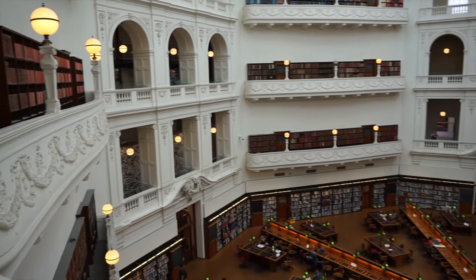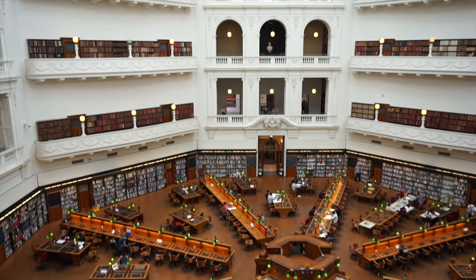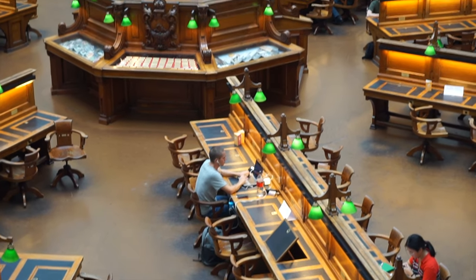Okay, the first stop is the State Library of Victoria. And I think it's the most beautiful library I've ever been to. The State Library of New South Wales in Sydney was already pretty. This one is even prettier. I just love the libraries over here.